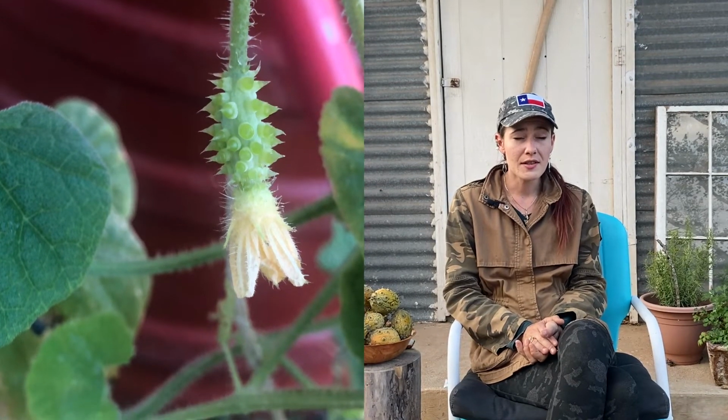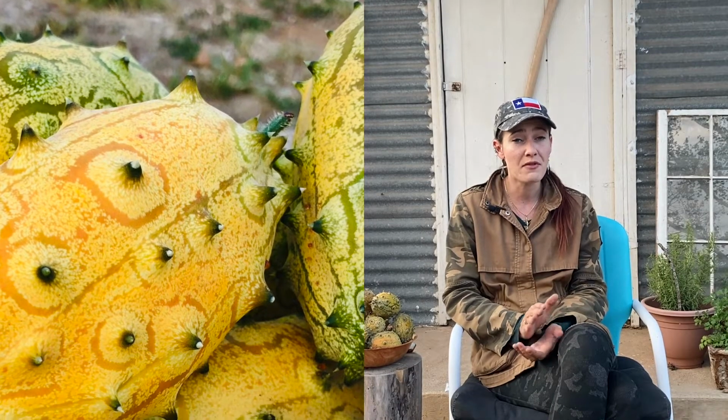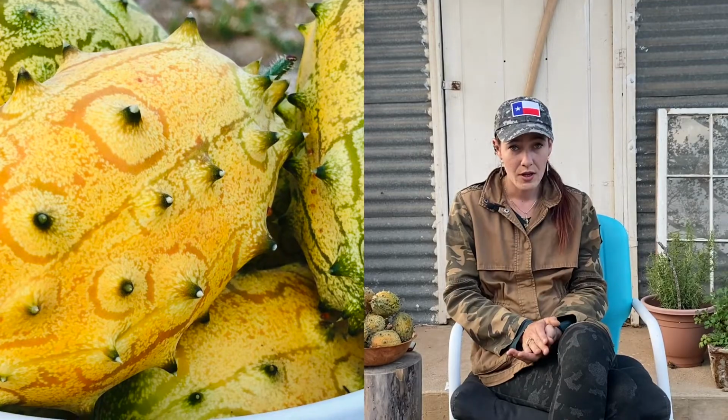So it does take some time, and I would say it took about 4 months total before I harvested my first one. So this plant grows similar to a cucumber or a melon vine. You can trellis it, or you could grow it on a fence. You could grow it up a tree. There are a variety of ways. It's up to you as to what you feel is best for your garden setup.